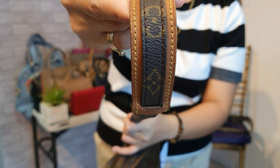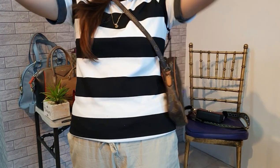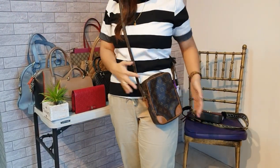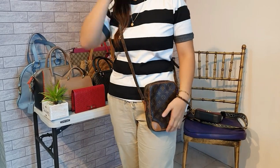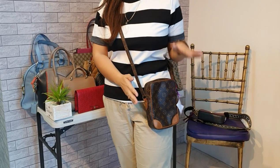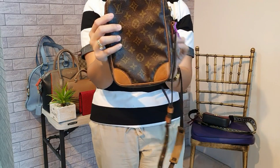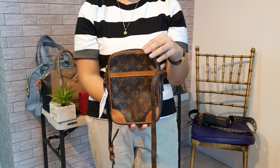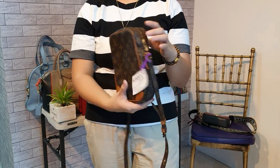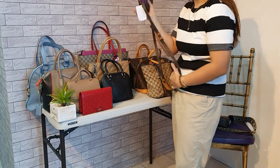Ito yung kanyang handles. Top handles. Kita? Alright. So, yung katawan niya is still good. Oh, you see? Maganda pa naman. Wala lang itong kasama. Wala na siyang dust bag or anything else. It just comes as is, the bag only. And, syempre, mura lang to. So, itong bag na to, you can get for only 12,000 pesos. 12K, mga sissies and mga momshies and mga popshies. Screenshot, DM yun, IG. Mauna, panalo.